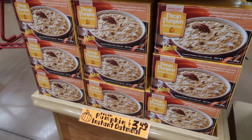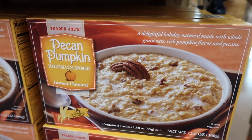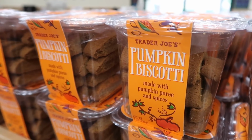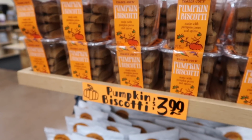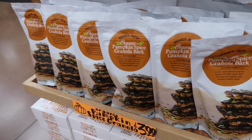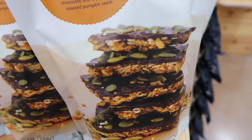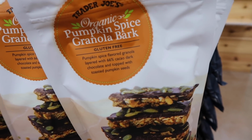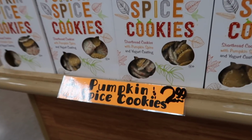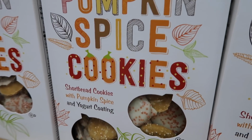Then the pumpkin instant oatmeal. I actually really like this. It was just a lot of calories. And then pumpkin biscotti. I don't know if I'm saying that right. I don't normally get that because it's usually a little too hard to crunch on for my teeth. Same actually can be said about this pumpkin spice granola bark. Plus that, I just don't think I would really want the chocolate. Also, notice that it is gluten-free, so for those of you that are gluten-free, yay for you! And these babies are like the pumpkin spice circus cookies. If you like those circus cookies, you will absolutely love these.